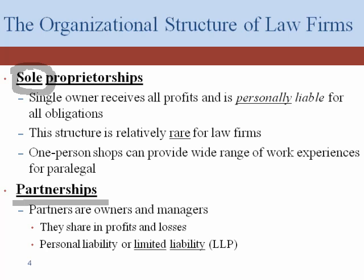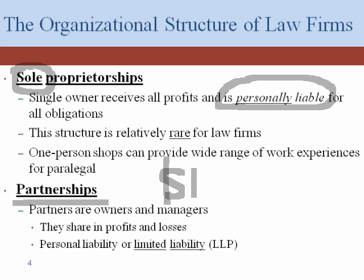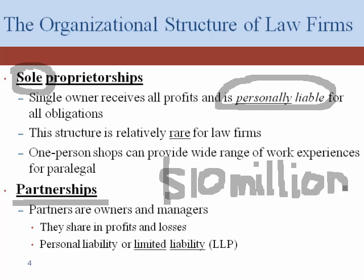So that single owner gets to keep all the profits, which is good news. But if he has losses or he has liabilities, he is personally responsible for those. Imagine for a second that I am running my taco stand, and on Monday I win the lottery, and I am awarded, we'll say, $10 million. Well, of course, I'm thrilled. I decide, though, to keep my taco stand going for a little while longer, and Sally comes and buys a taco from my taco stand. Maybe she saw in the news that I had won the lottery. Anyway, on her way out, she slips and falls on the stoop.